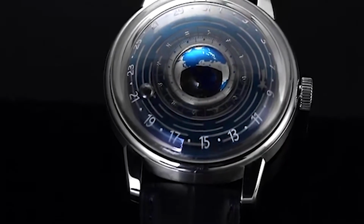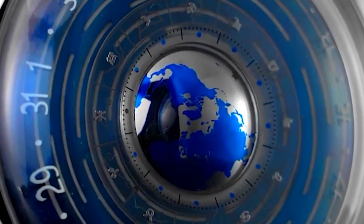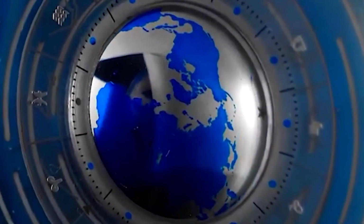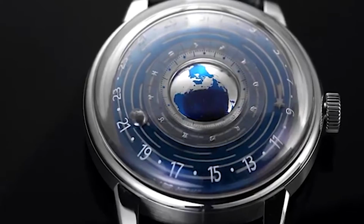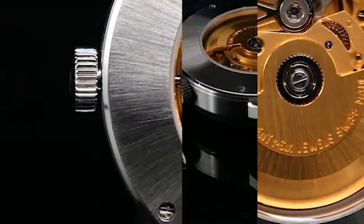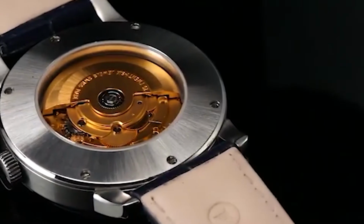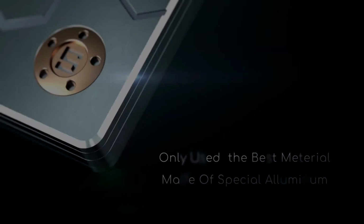With Swiss Superluminova in the design, it also has an hour hand that indicates the constellations. The minute hand, however, is Earth. You'll be able to tell the time from any angle, and the gradient blue color will appear different depending on how you view it. Excited? Pre-order this masterpiece for just $961.